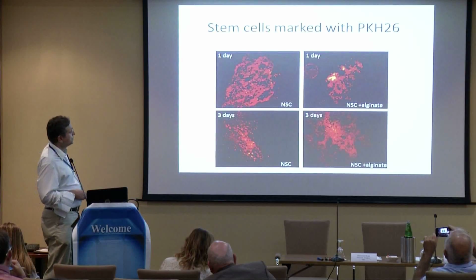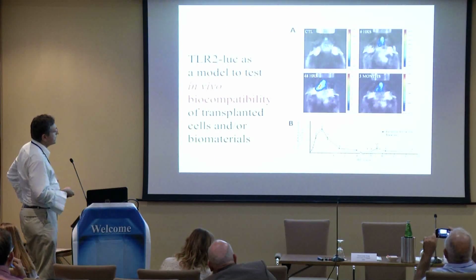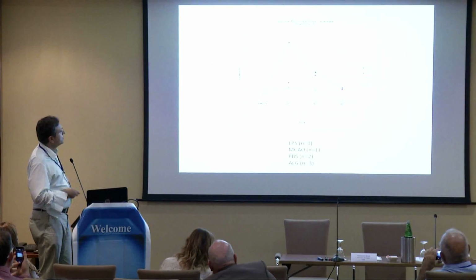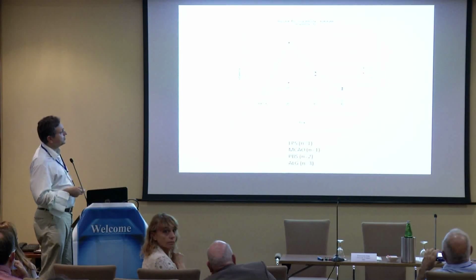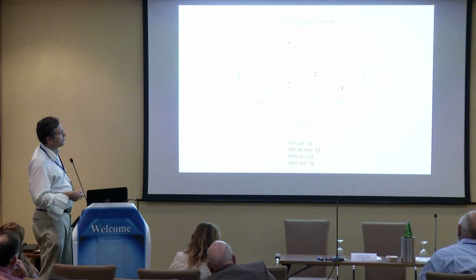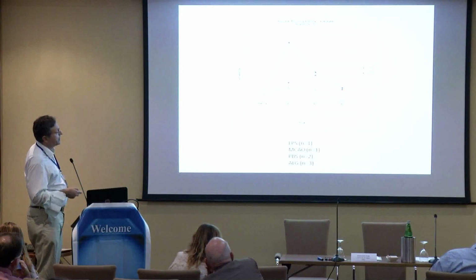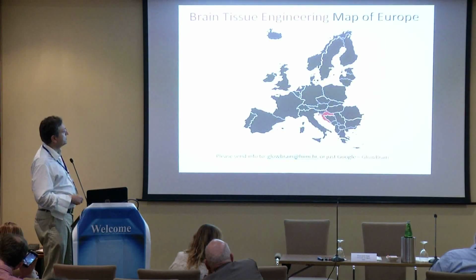Then we can, of course, follow the stem cells because they are marked with fluorescent markers. And finally, we could test, is this biocompatible with our TLR2 luciferase mouse? So you can see the positive control is LPS, so a lot of inflammation. Another positive control, MCAO, stroke, a lot of inflammation. The negative control is PBS. Even with PBS injection, you will get some inflammation in the brain. But when you inject alginate, and as well alginate combined with the cells, it will be more or less comparable with PBS, which means the whole procedure is biocompatible.